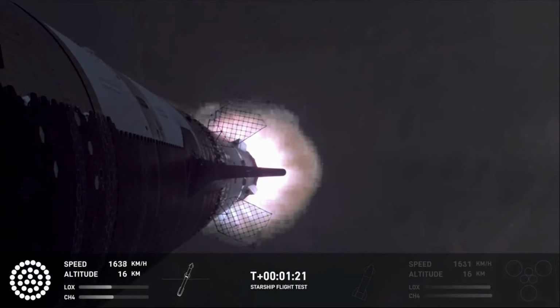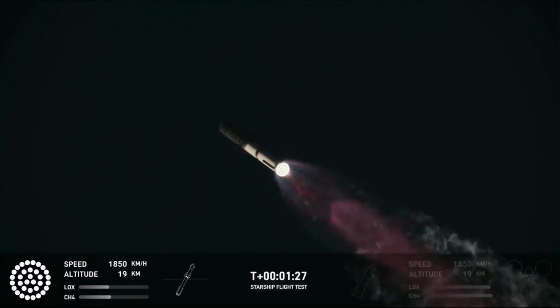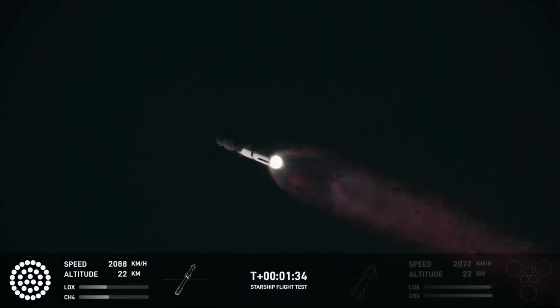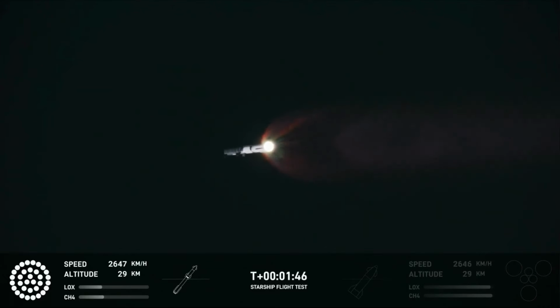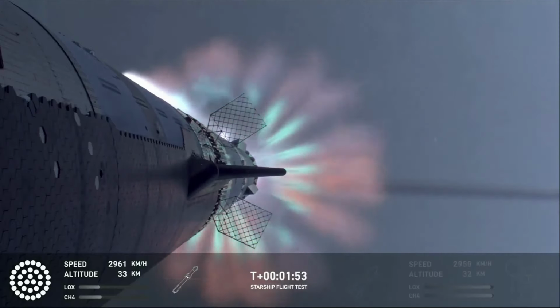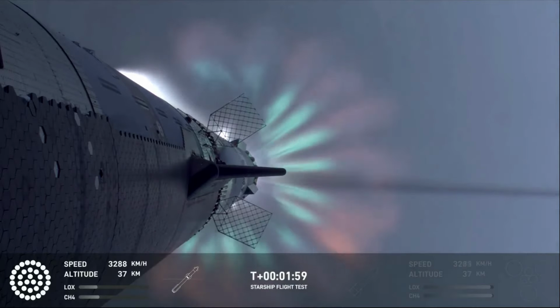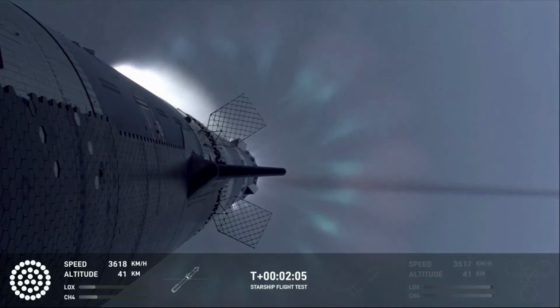All right, our next major milestone coming up is hot staging. We're going to see the engines ignite on ship to push it away from the booster. First, we're going to see the booster's engines start to shut down, all but 3. We're going to call it most engines cut off instead of main engine cut off, because 3 are going to keep going, and then we're going to see the engines on ship ignite.